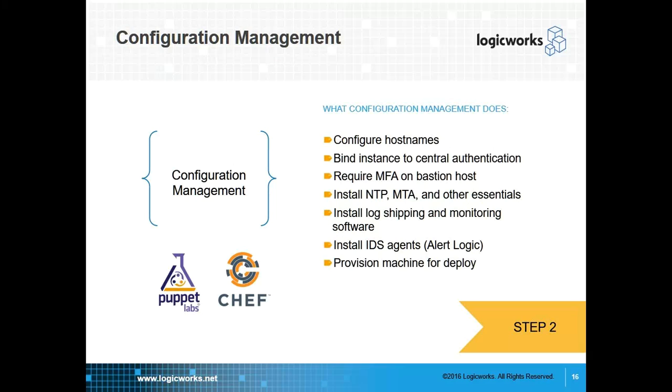So next, your security team should embed security configurations in your Puppet or Chef scripts. At Logicworks, we have a central Puppet module that has the basic policies that our clients will use for most of their own environments. The types of things you would embed are items like requiring multi-factor authentication on the Bastion host or the jump box, enabling CloudTrail to track API calls across the system, really a crucial tool for compliance when it comes time to an audit, and we'll talk about that later, and configuring things like CloudWatch.